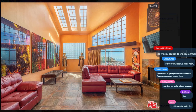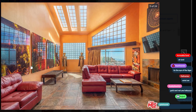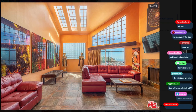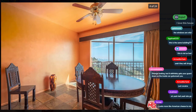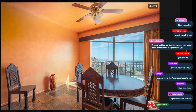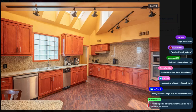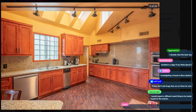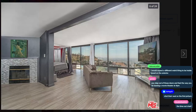That's not a Garfield, that's a tiger. Also, okay, I guess they just have acrylic or glass or something on that. Okay. Same building, yeah. Where's the laser tag ring? We already came from a gold house. You can't impress us with this. Yeah, the Pharaoh statues. I'm hoping we get a better shot of those. Kitchen? It's okay. The window's interesting. Can't see through it, though, so maybe it's just for lighting purposes.